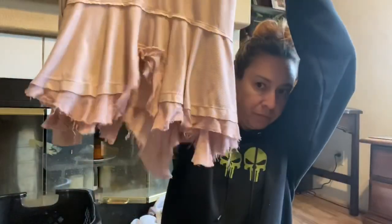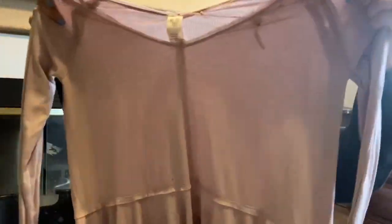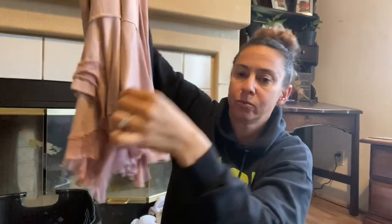I don't know. This is We The Free size small. Super oversized, super like distressed. Well, not super distressed, but like raw hem thing going on. It's like this mauve color.